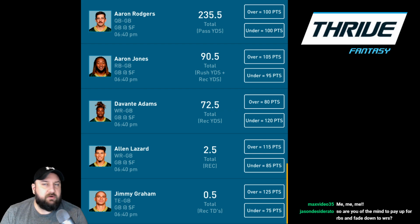And again, if you're into esports, it's one of the few places that has esports that you can play, and with NBA right here, really love these prop bets.